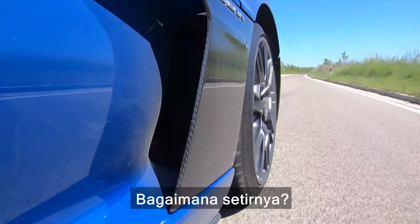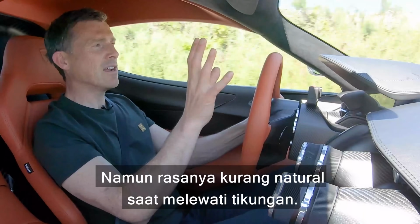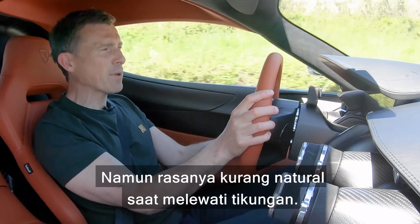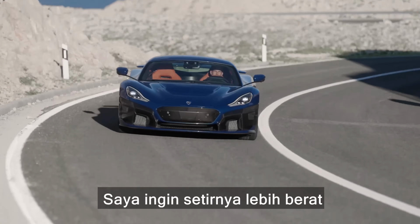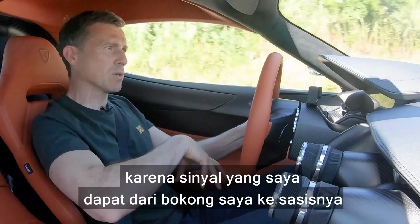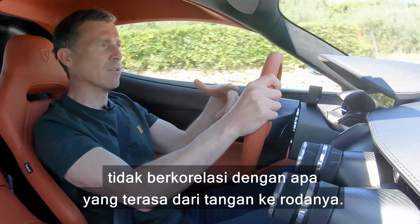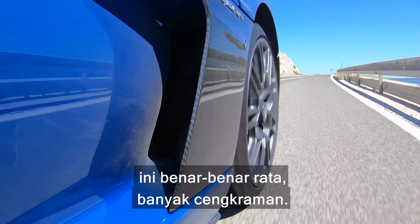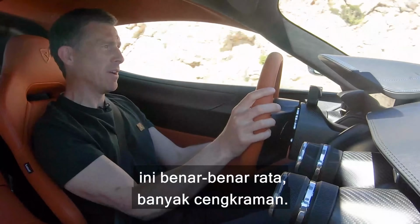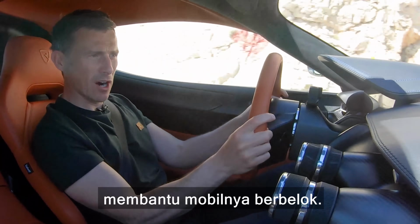So what's the steering like? Well, it's responsive, it's quick, puts the car exactly where you want it. The only thing is that I sometimes find it a little bit unnatural the way it loads up in a corner. I'd like it to load up a little bit more, because the signals I'm getting from my bottom through the chassis don't quite correlate to what I'm feeling through my hands to the wheel, but that is something they're still working on. This car hardly leans at all in the bends, it really stays flat, loads of grip, and you've got that torque vectoring to help turn you into a corner and get the car rotating.